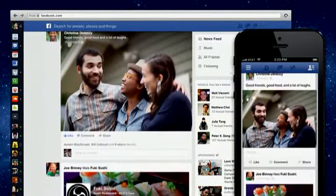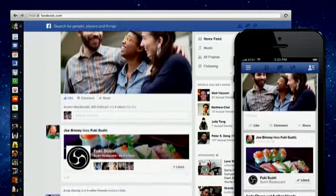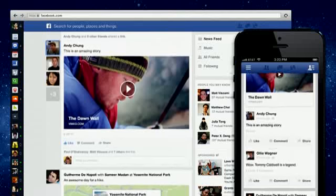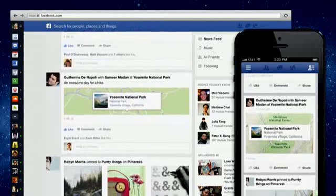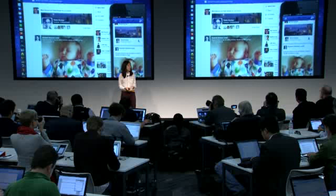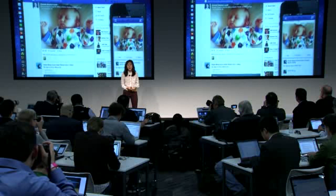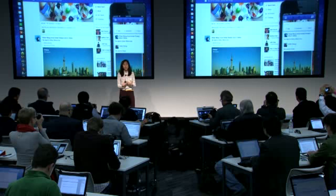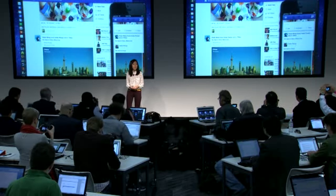So, you take all of these stories and you put them together, and what do you get? You get this: a richer, simpler, more beautiful newsfeed on both desktop web and on mobile that's focused on the things that you care about, what your friends are saying, what your network is sharing, and what's going on with the people and pages that you care about. I'm really excited to be able to bring these new designs to you starting today.